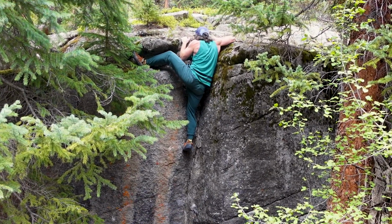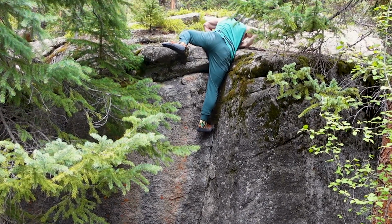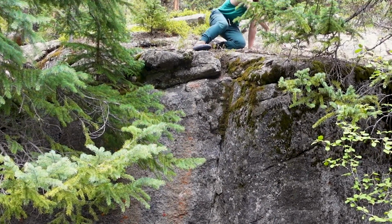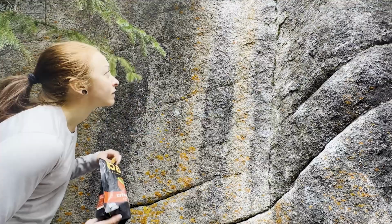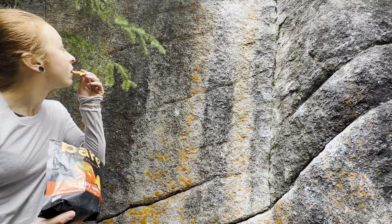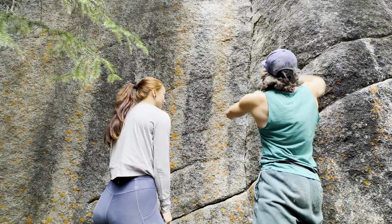Nice, okay. All right, there you go. Oh my god. That looked terrifying. Way to fight for it. Yeah. Hey-oh. Honestly, the top was easy. You just commit to the swivel through, tack my left foot, and then go up with the right hand.